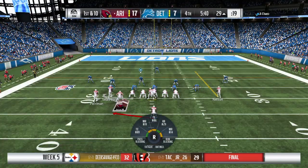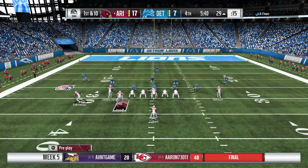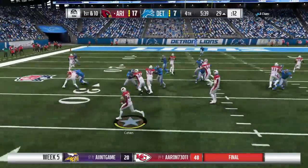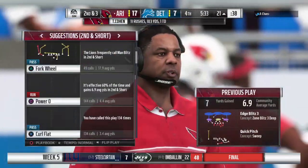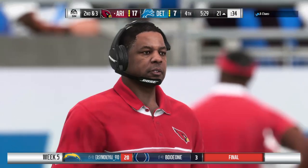Watch it now, Barney, Barney. Off the toss, Cohen. And he'll be taken down just shy of the red zone at the 21. It's a 7-yard carry to set them up with a 2nd and 3.